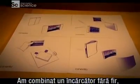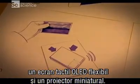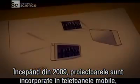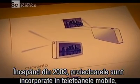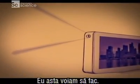I combined a wireless charging pad that conducts power without wires, a flexible fold-out OLED touchscreen and a miniature projector. Incredibly, by 2009, projectors will be incorporated into mobile phones to project onto a 60-inch screen. I wanted to be ahead of the game.